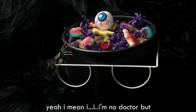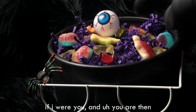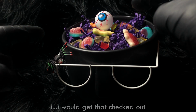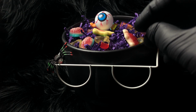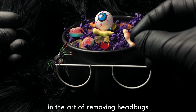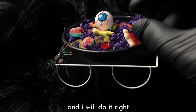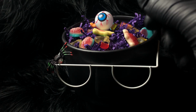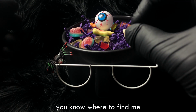I'm no doctor, but that looks like headbugs. So if I were you, and you are, then I would get that checked out. And you're in luck, because not only am I certified in the art of removing headbugs, but I'm also your best friend, and you can trust me that I will do it right, and I'll do it fast. And if I mess up, you know where to find me.